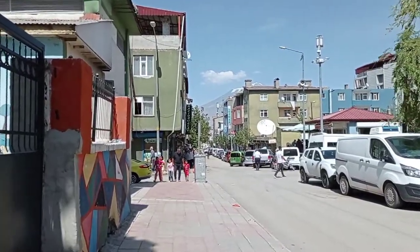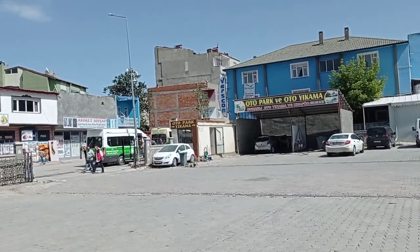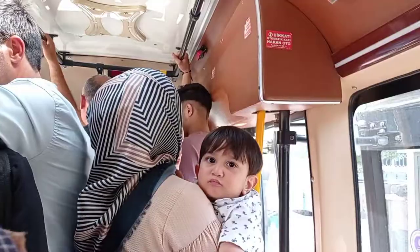G'day from Dogubeyazit. Today I'm going to go to Isha Pasha Palace. It's very famous in Dogubeyazit. It's a must visit place in Dogubeyazit. So now I need to find dolmus to go there. Maybe this dolmus will take me to the Isha Pasha Palace. Yes, Isha Pasha Saraye.